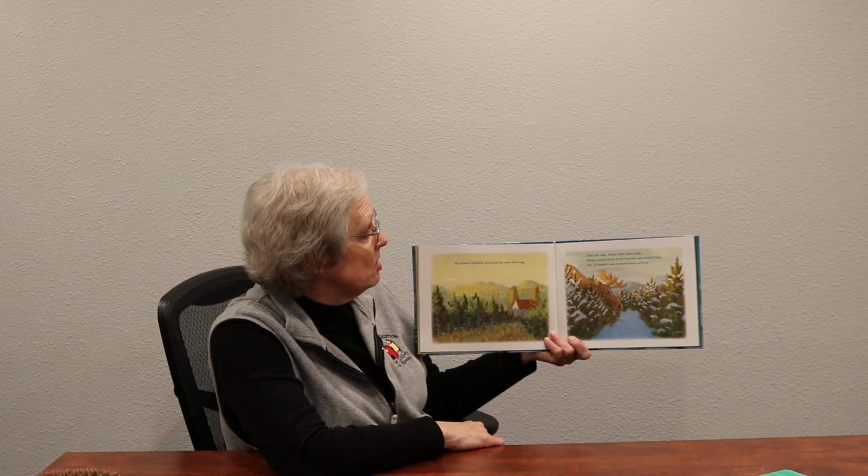All summer, the bobolinks decorated the trees with song. Then fall came, and winter came, and the snow came again.